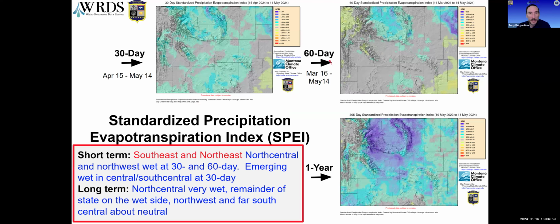And this is the Standardized Precipitation Evapotranspiration Index, or SPEI. It's the standard precipitation index map that has usually been shown the last several webinars, but it adds the component of evapotranspiration, so you get a better view of the water balance, water coming into the system and then the water leaving. 30 days on the upper left shows an improvement in the southeast and the northwest when you compare it to the 2-month time frame on the upper left.